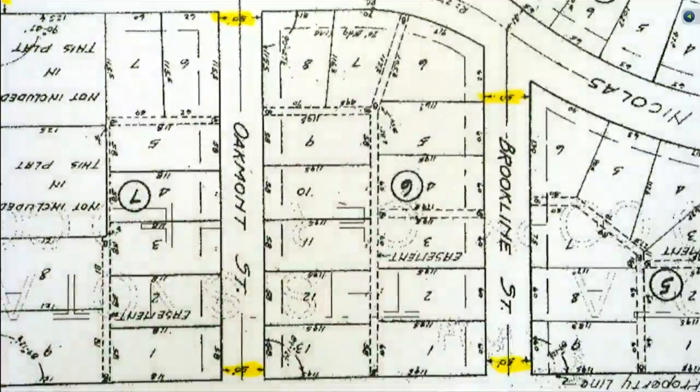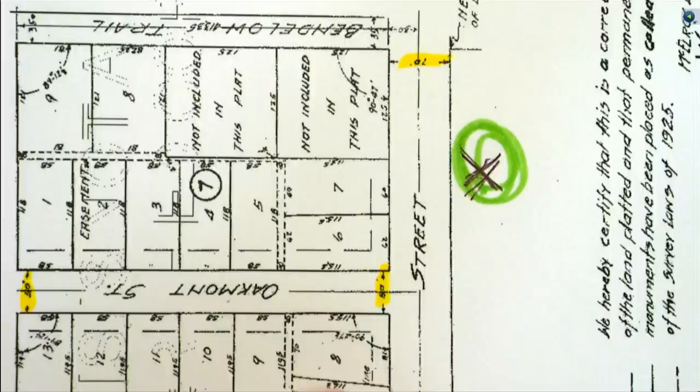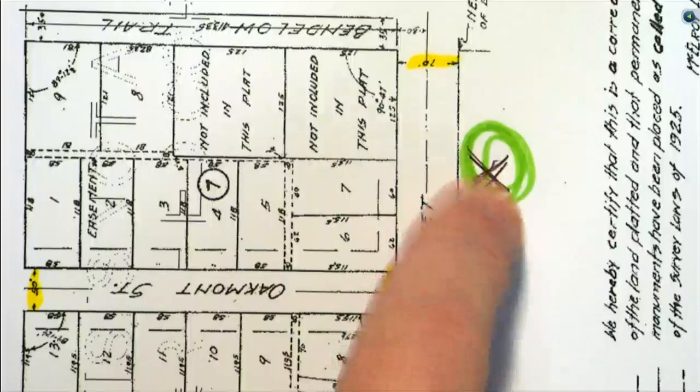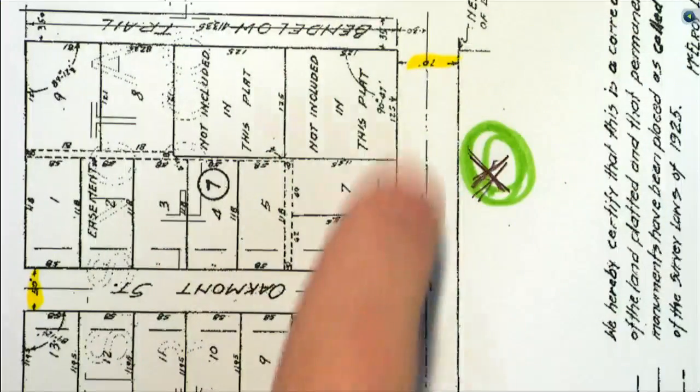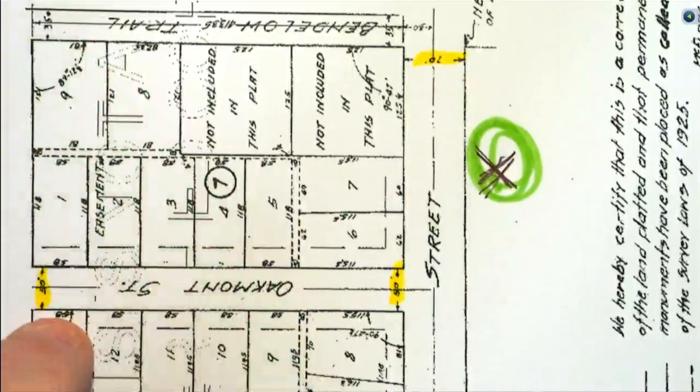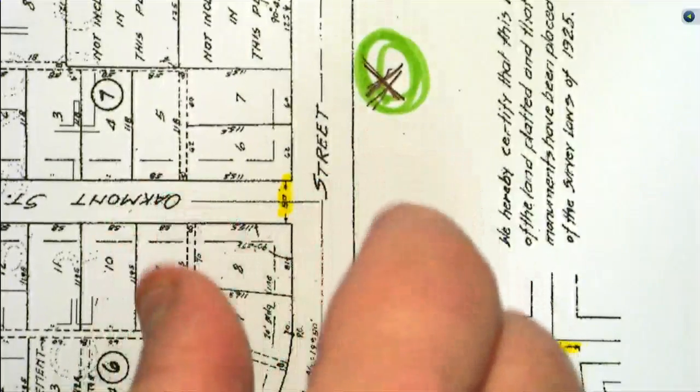I do think germane to this variance request is the fact that this portion of San Nicolas is an unusually wide right-of-way. Here's the plat that creates San Nicolas. You'll see that it's 70 feet wide. The house is right here. It's not part of this plat, but San Nicolas was created by the plat to the north. Most of the other streets in this area are 35 feet for Bendelo, 50 feet for Oakmont, 50 feet for Brookline. So you have an unusually wide residential street in this area.